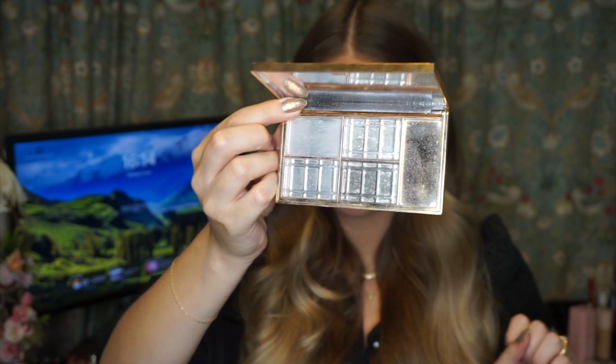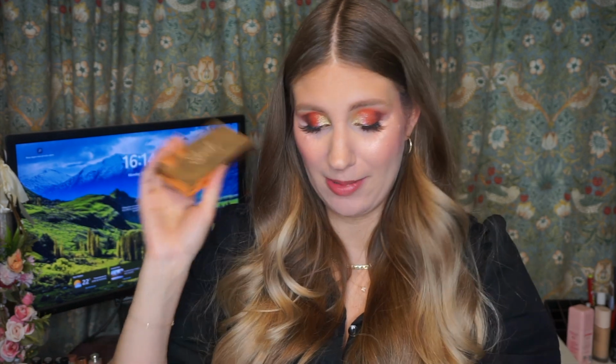So we do have another empty, and honestly, I could not be more happy about it. I am so pleased to have this done. I worked on it for so long. I put so much effort into this palette, and it is finally done. And we have another highlighter empty in my collection, which is so exciting because it's a category where my numbers need to go down a little bit. So yeah, another empty, which again, I'm super pleased with, and I can't believe this palette is finally done.